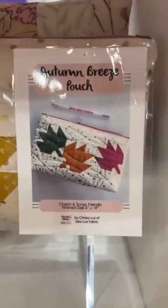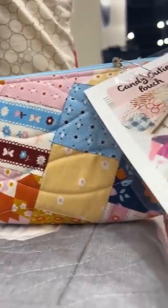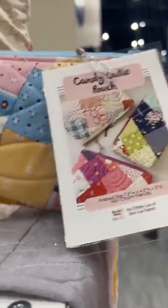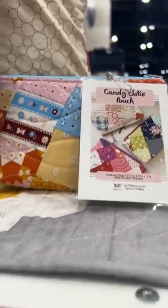That's the Autumn Breeze pouch. And this is the Candy Kitty pouch. This is with a Ruby Star print. And this is great because it's charm pack friendly, or mini charm friendly rather. So you just piece your little mini charms and quilt it with some soft and stable, and then you're ready to go with a cute little pouch.